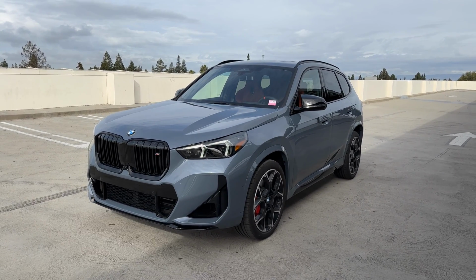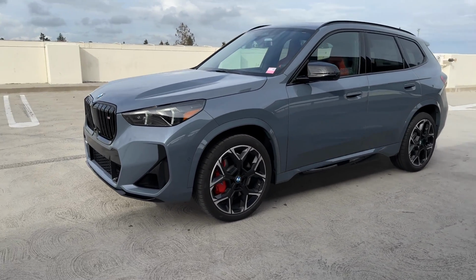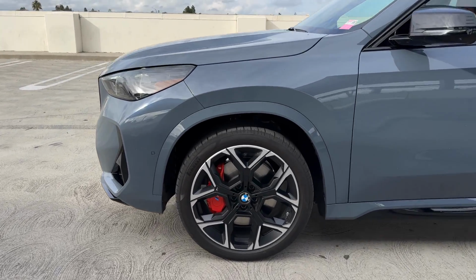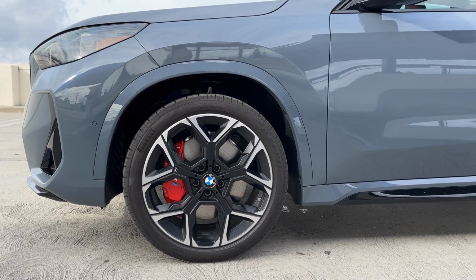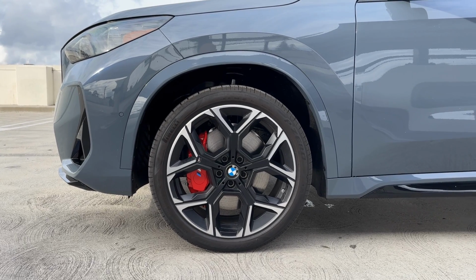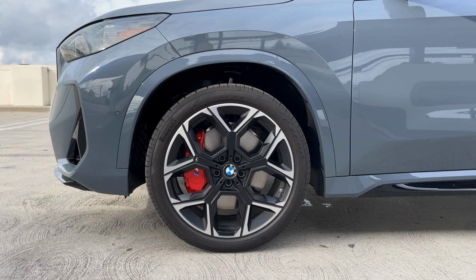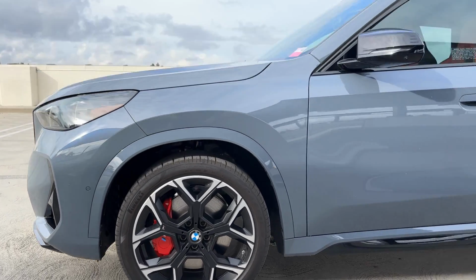This is in Storm Bay Metallic, a premium color over the standard colors, so basically $1,200, I think, is the price. Over on the side, we have the style 872M wheels. They are bi-color, with the red M compound brake calipers. You can also get blue calipers or gray, so I think we have a gray caliper coming relatively soon. But 20-inch wheels, you've got Pirelli P Zeros on it.